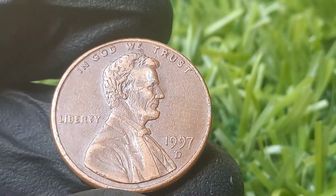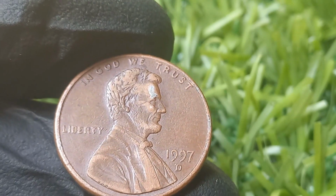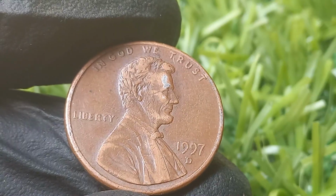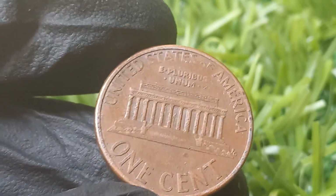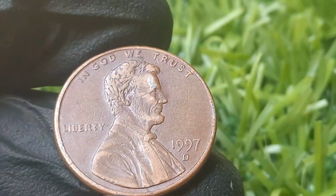Imagine holding an ordinary 1997 penny in your hand. The copper glow, the Lincoln profile, the tiny D mint mark under the date. Nothing unusual at first glance. And yet, this tiny coin hides a secret mistake so rare, so mysterious, that even seasoned collectors gasped when they first saw it. The story begins in Denver, 1997.